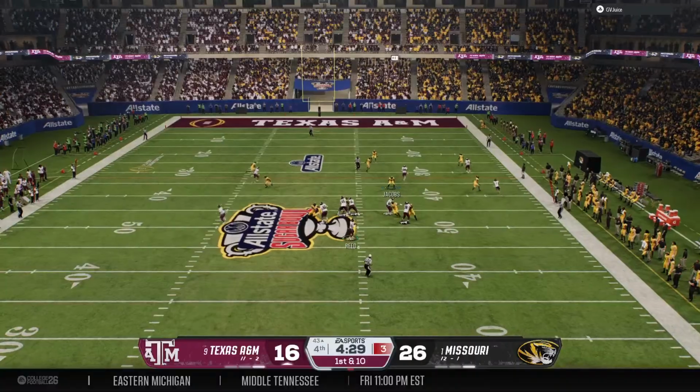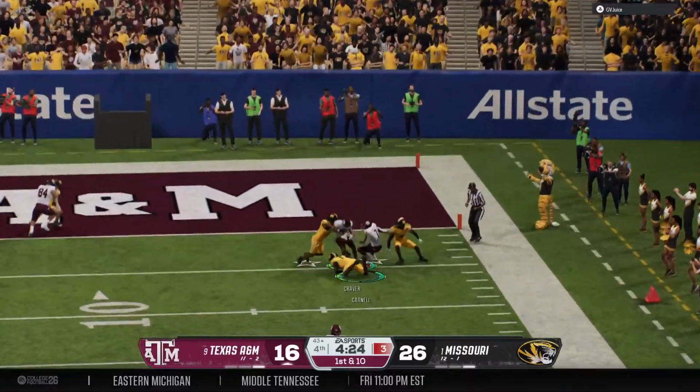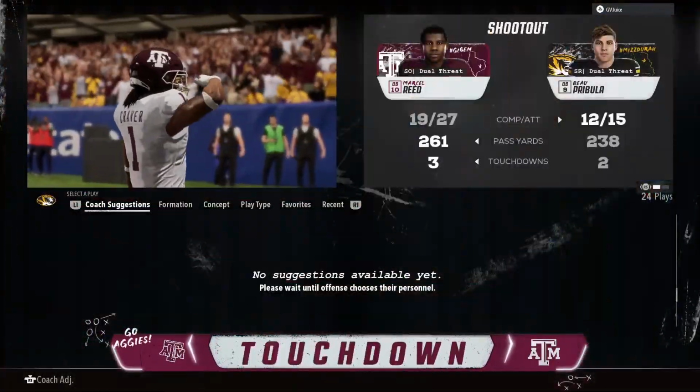Dropping back, it's Reed. Looking deep to the right side. Catch made down inside the 10. Touchdown, Texas A&M. The comeback is on.